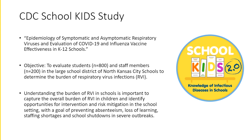The goal was to understand the burden of respiratory viral infection in schools, to capture the overall burden in the children and identify opportunities for intervention and risk mitigation in the school setting, with the goal of preventing absenteeism, loss of learning, reducing staffing shortages, and school shutdowns and severe outbreaks.